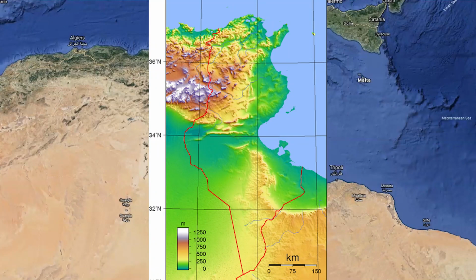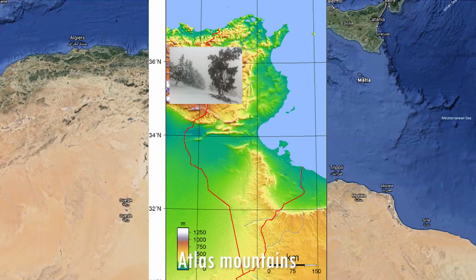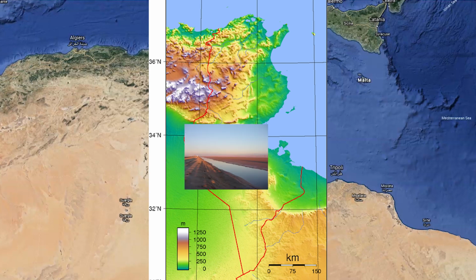On this map you can see that the northern inland has mountains. These are the eastern extensions of the Atlas Mountains. There are hilly landscapes and snow falls during the winter. There are beautiful forests and more rainfall than in the rest of the country. In the middle part of the country there is a low-lying valley where lakes can be found.